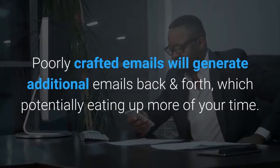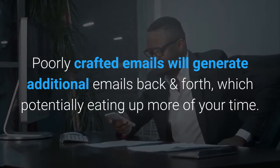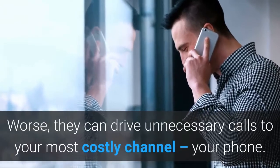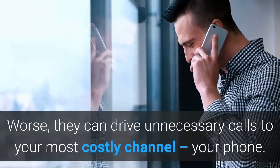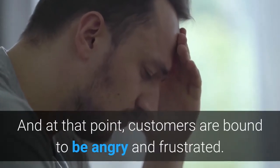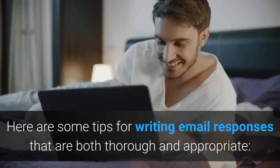Poorly crafted emails will generate additional emails back and forth, potentially eating up more of your time. Worse, they can drive unnecessary calls to your most costly channel, your phone. And at that point, customers are bound to be angry and frustrated. Here are some tips for writing email responses that are both thorough and appropriate.